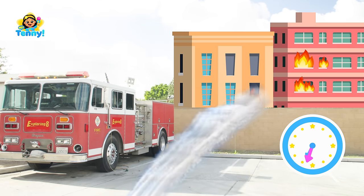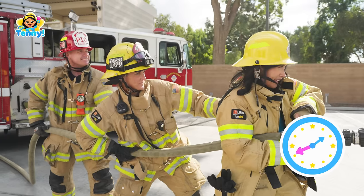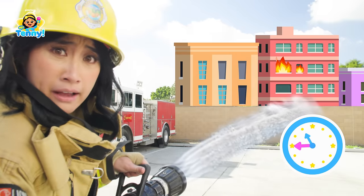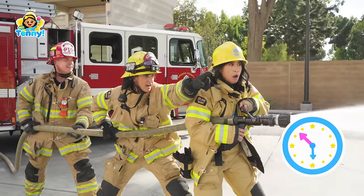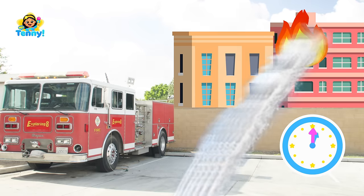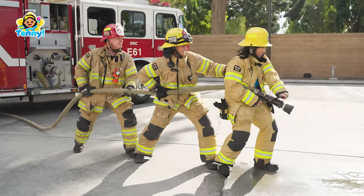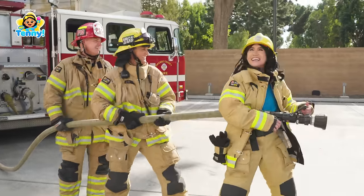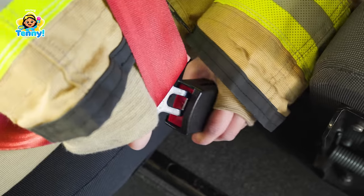Everybody spray! Come on, keep spraying! Look, one more big fire! We're doing it! We did it! Woohoo! Good job.